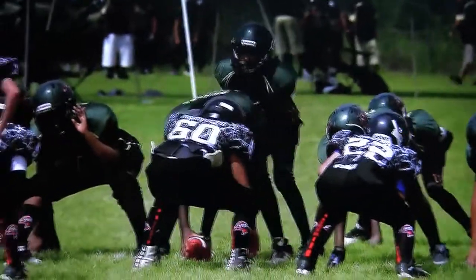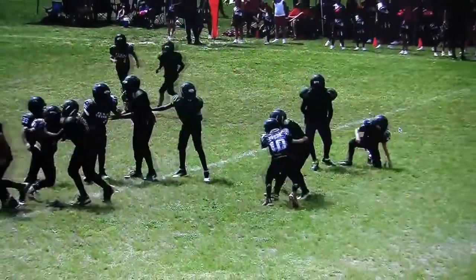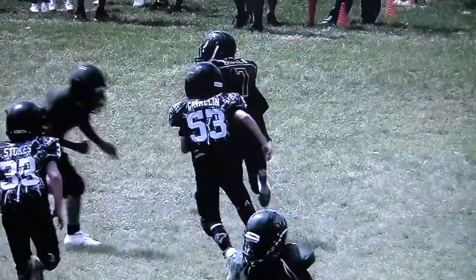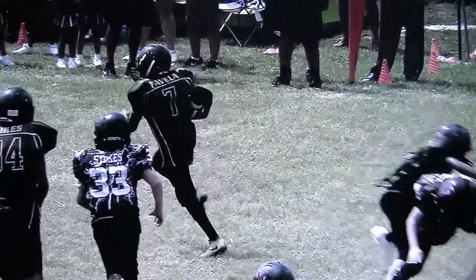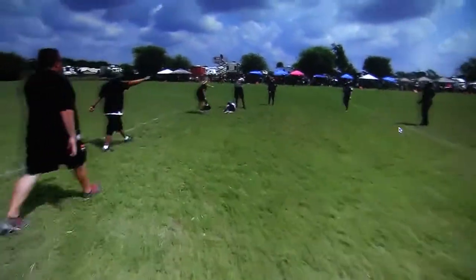Early in the third quarter, Venom with the first down at the Storm 35. Come on, stop him, Storm! Oh, that's a headshot, that's a headshot, that's a headshot! He's having a seizure!